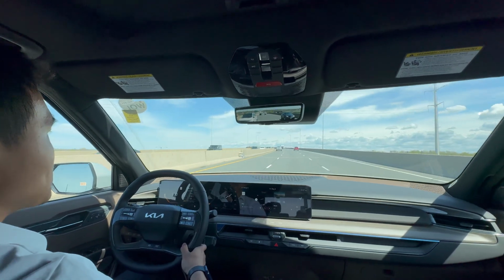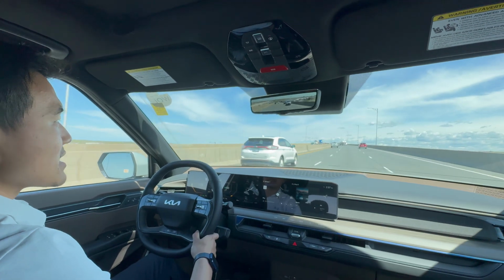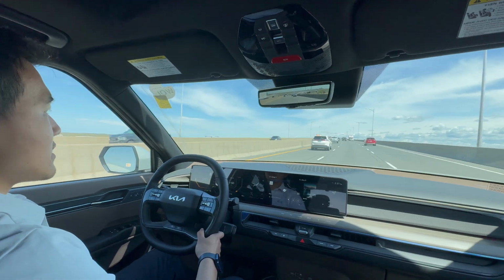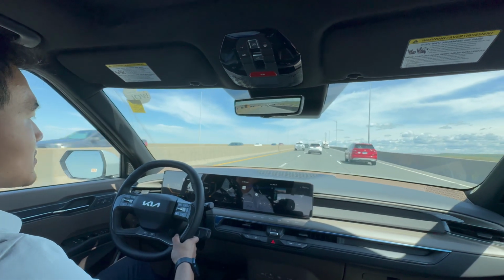This car also comes with 12 or 14, I can't remember off the top of my head, but it comes with Meridian sound system, and the sound quality is absolutely fantastic. You can customize it to exactly how your liking is, but the software and the hardware included with the Meridian sound system is absolutely fantastic.